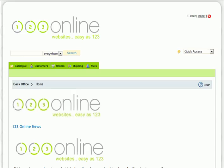The first thing you can do is to customize your metadata or meta tags. Meta tags are invisible pieces of code that search engines like Google use to determine what your website is all about. For each product and category, you can customize these meta tags with your keywords that your potential customers are likely to type into Google when they're looking for your products. This is easy using the e-commerce system provided by 123 Online.